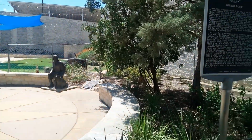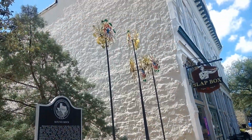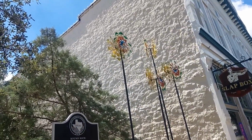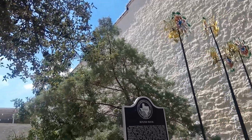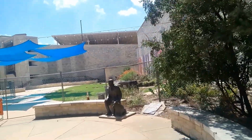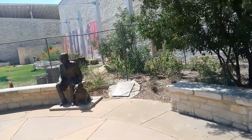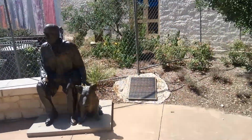So we kind of walked around Round Rock and looked at some of the stuff, and it was a very nice town, kind of artsy, kind of small town, but it's actually a pretty large town. I think it's over 100,000 people live here. And I like these little spinning things. They're all around the town, and it just looked nice. We definitely have to come back here and do more exploring on this town.